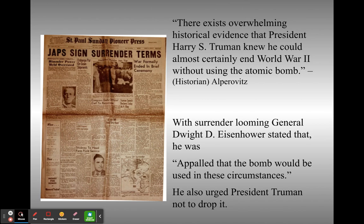And so we look down below, it says, with surrender looming, General Dwight D. Eisenhower stated that he was, quote, appalled that the bomb would be used in these circumstances. He also urged the president at the time not to drop the bomb, that it was not necessary to get them to surrender.